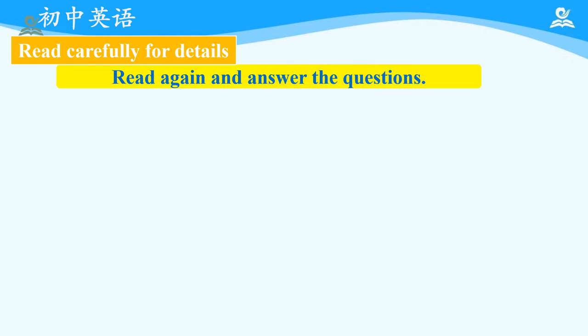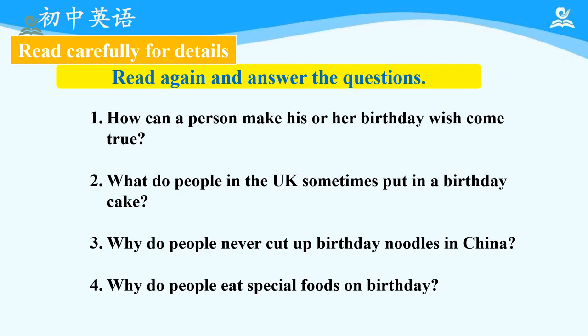Please read the passage again and answer the questions. This time, you should read through the passage carefully for more details. Let's go through the questions first. Number 1. How can a person make his or her birthday wish come true? Number 2. What do people in the UK sometimes put in the birthday cake? Number 3. Why do people never cut up birthday noodles in China? Number 4. Why do people eat special foods on birthday? Now you can pause, read again, and write down your answers.